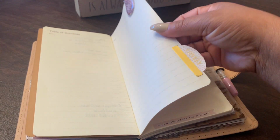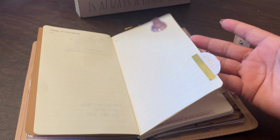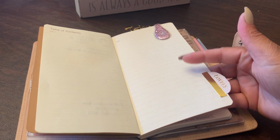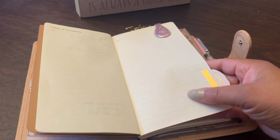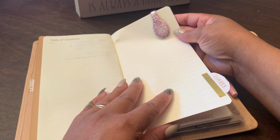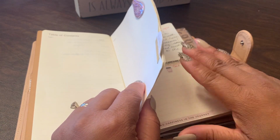There's a few pages that are dedicated to a project, or the table of contents, I'm sorry, for this book, which I'm not going to be doing. So I'm not going to make a table of contents. I just want to use this for tracking. I have this clipped with an Ollie clip. My Ollie clip is the pink diamond. I believe it's called pink diamond. It's nice and glittery. And then here, I start my journal.